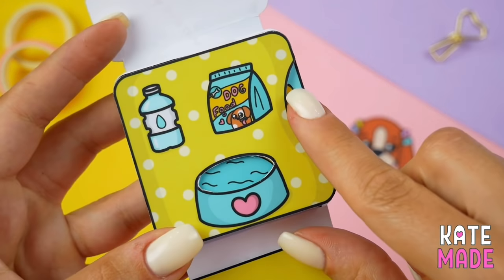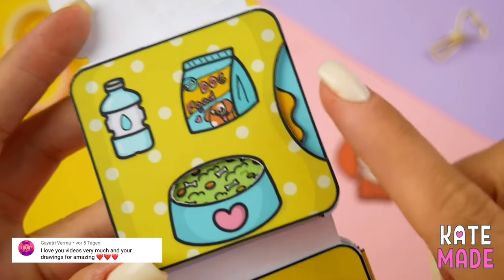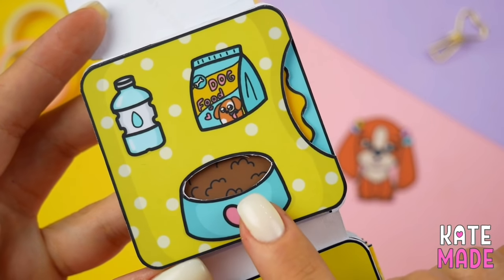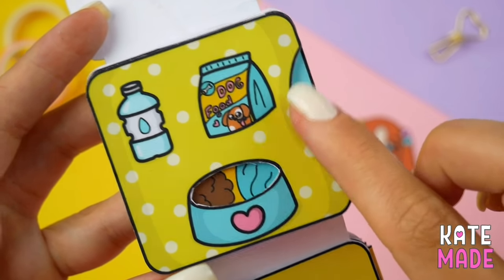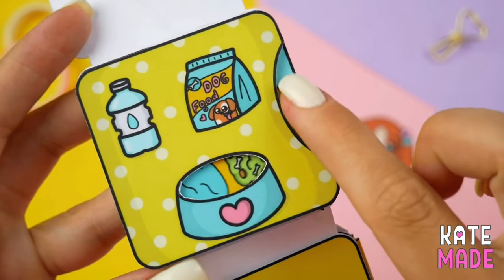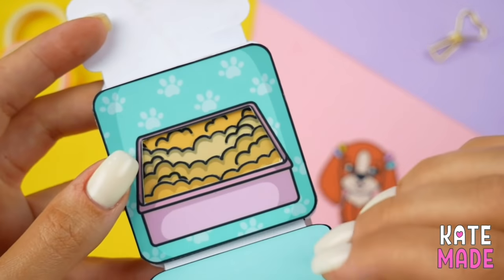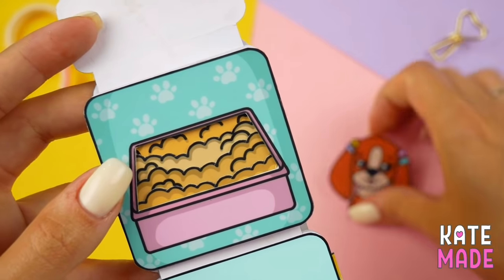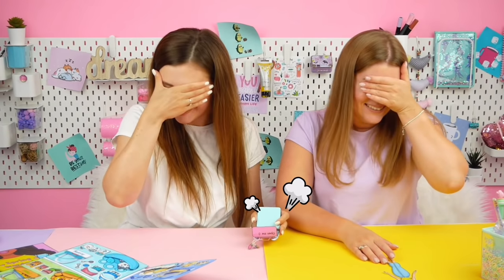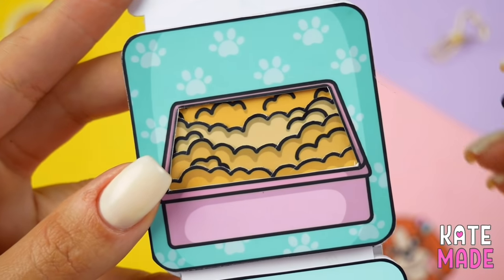Here you can choose food for your pet by turning this wheel. This is a small litter tray with sand. Oops! Don't worry, it's easy to remove this.